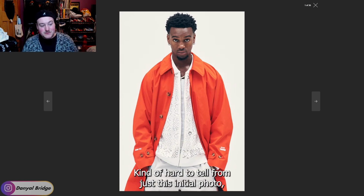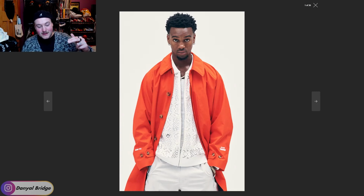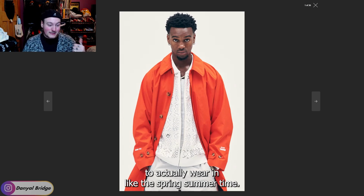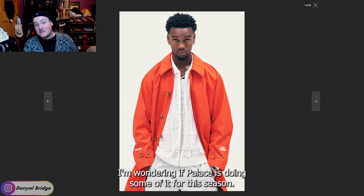Kind of hard to tell from just this initial photo, but it looks like my grandmother's tablecloth done in like a shirt or potentially cardigan. I'm here for that. It could be a really nice piece to actually wear in the spring summertime. We'll just have to see. Lots of jewelry showcased in this outfit. I'm wondering if Palace is doing some of it for this season.